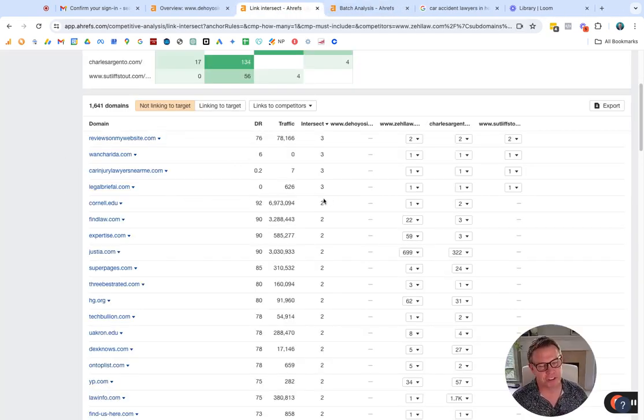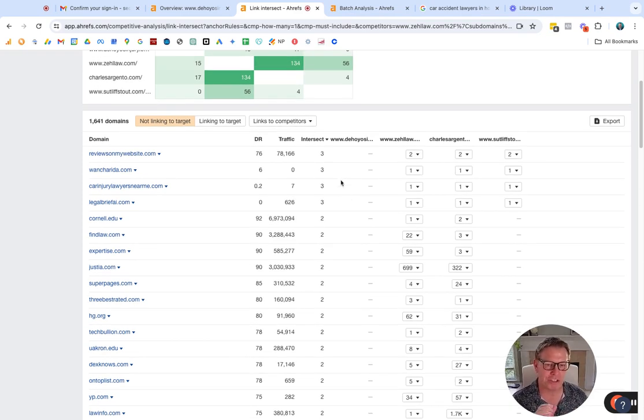So again, this is super powerful information to know, because De Hoyos is ranked number 20, and doesn't have a backlink from any of them. Position 1, 2, and 3, all three of those firms collectively have links from all four of these sites. These four sites are definitely worth pursuing.